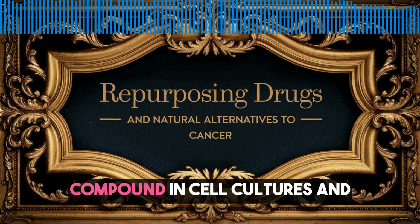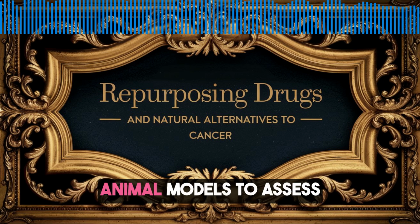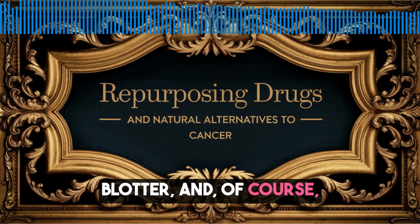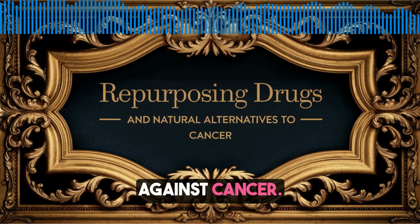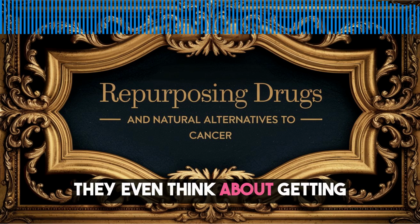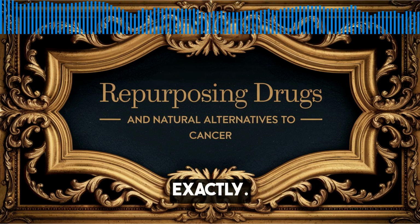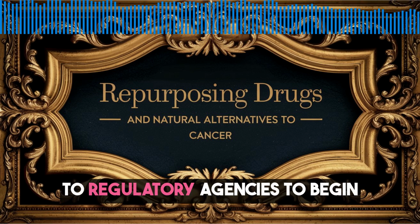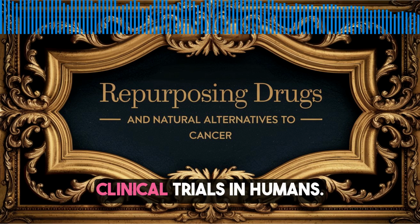This involves testing the compound in cell cultures and animal models to assess its safety, how it's processed in the body, and of course, its effectiveness against cancer. So it's all about making sure it's safe and effective before they even think about giving it to a human. Exactly. If the preclinical studies are promising, the researchers can then apply to regulatory agencies to begin clinical trials in humans.